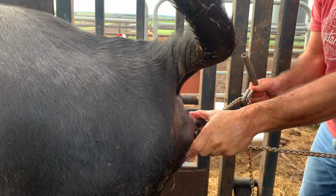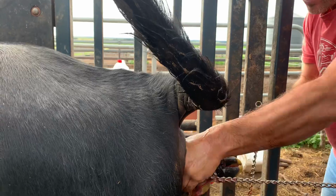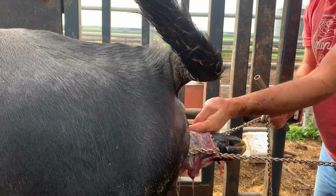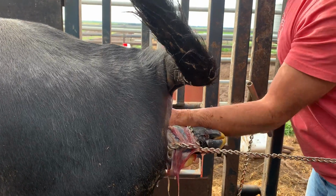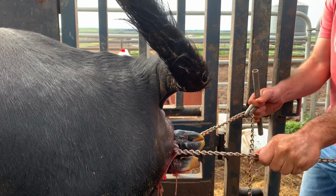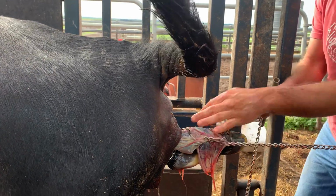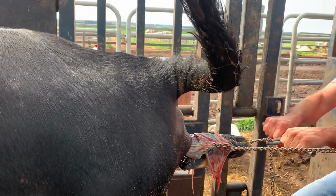Good tug. If we can pop that a hand's breadth beyond the vulva. That calf's nose is right there. We got a big bull, but yes, a big calf. Yeah, these guys are. Alright, you got that. I'll try to pull mine, see if I get mine started.